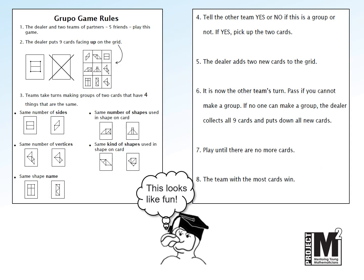The Grupo game rules are as follows. A team consists of 2 students working together. So there are 2 teams and a dealer needed to play the game. The dealer deals out 9 of the Grupo cards in a 3x3 array. The teams then take turns making groups of 2 cards that have 4 of these things that are the same. They can have the same number of sides, the same number of vertices, the same shape name, the same number of shapes used in the shape on the card, or the same kind of shapes used in the shape on the card.